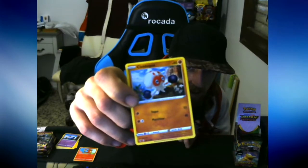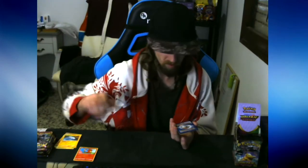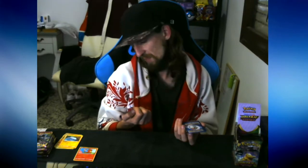Hello. Woobat? That is Woobat. I'm mistaking it with Wombat, I think. Flowerpuss? Tynamo? Not sure. Yo, that's a reverse. We got the Woobat reverse. Well, they kept the same reverses. They didn't change them from the last few sets. Oh, still looks cool.